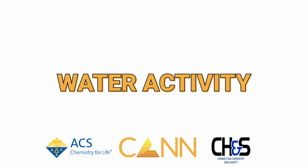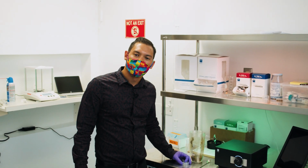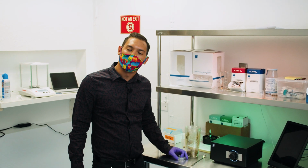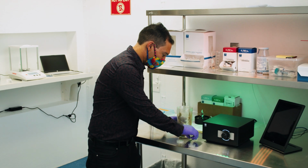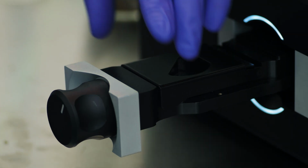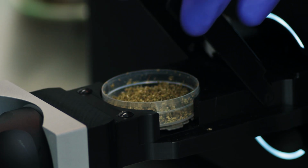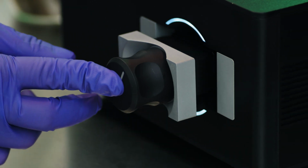So here we are at the water activity station, and water activity is important for cannabis products because it measures how much water is available for microbes to grow. If that water content is below a certain level, then we know that there is not going to be any further microbial growth. So the first thing I'm going to do here is take some of my sample and fill this cuvette. Now we're going to open up our hygrometer, place the cuvette into the slot, and we're going to get a reading of the aw value.